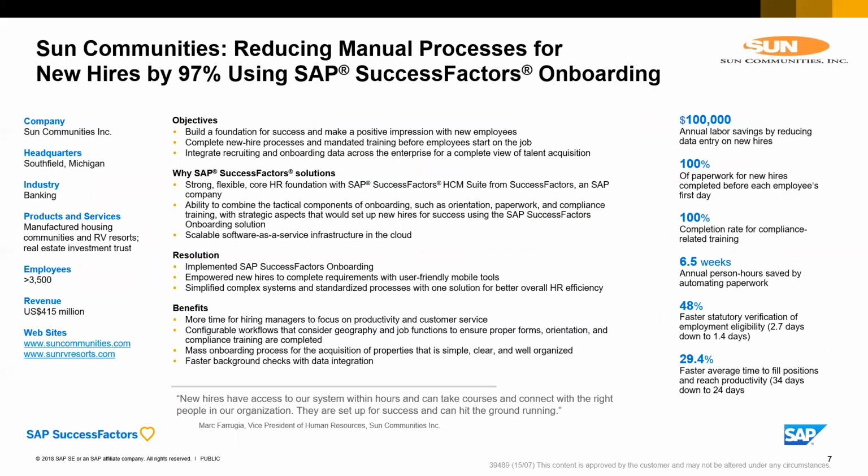This was a case study provided by SAP SuccessFactors for a customer of theirs that took the plunge and bought their onboarding module. What they wanted to do was have that great impression from day one for their employees. They also wanted to enable their employees to be trained and be compliant before the start of day one. And then, of course, integrating recruiting and onboarding so the data flows seamlessly from talent acquisition right through to onboarding. So they chose the SuccessFactors solution, and you can see here on the right-hand side a tremendous amount of benefits that came out of that.